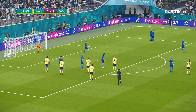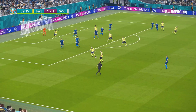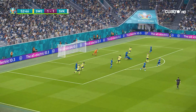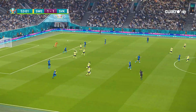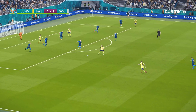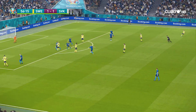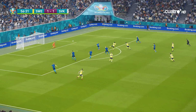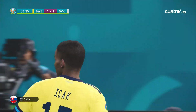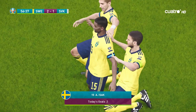Well, he knew what he was taking on there, Peter, and special delivery from the ref. Cleared away. Forsberg. There's the shot! And it's Ekdal. Sweden going for goal! Goal, Sweden! Into the lead once more.